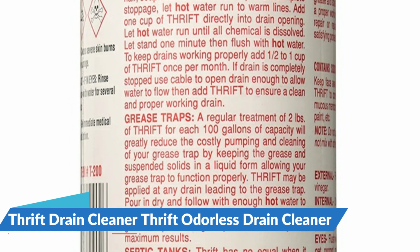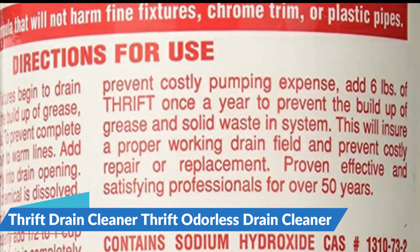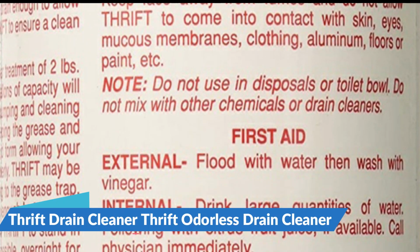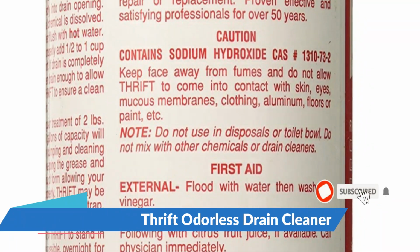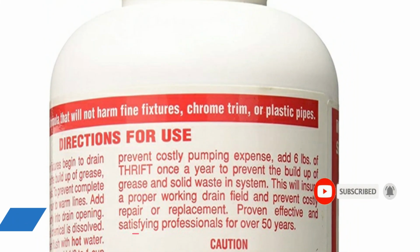It dissolves grease and hair in 60 seconds or less. It's an odorless 4-in-1 drain cleaner for small drains, grease traps, septic systems and root control. It will not harm porcelain, chrome, plastic or metal pipes, or fine plumbing fixtures, acrylic or fiberglass. The non-acid formula contains a high percentage of sodium hydroxide. It enhances the growth of active bacteria and can be stored indefinitely.